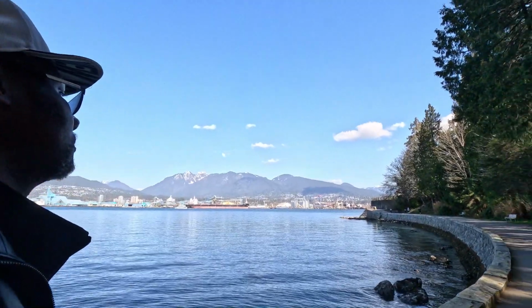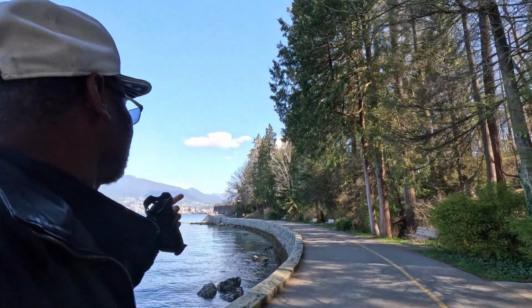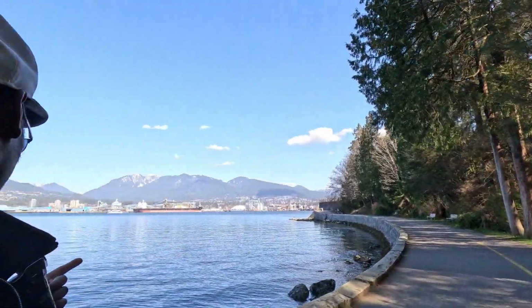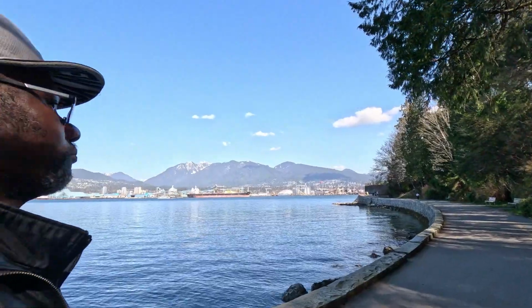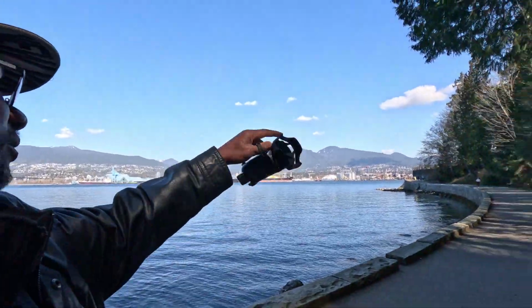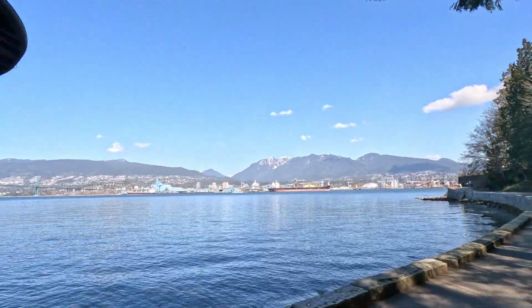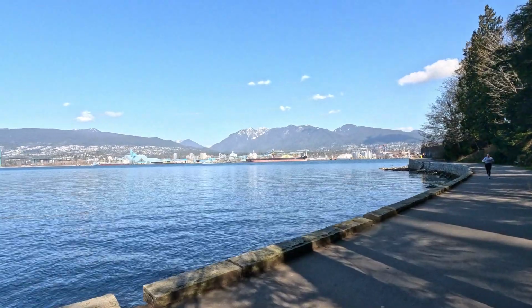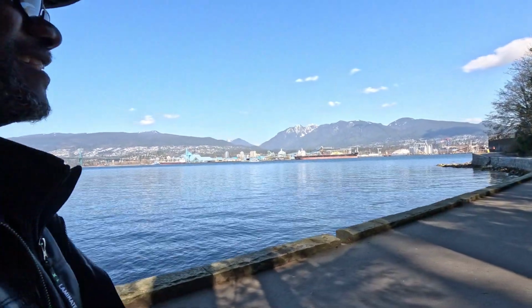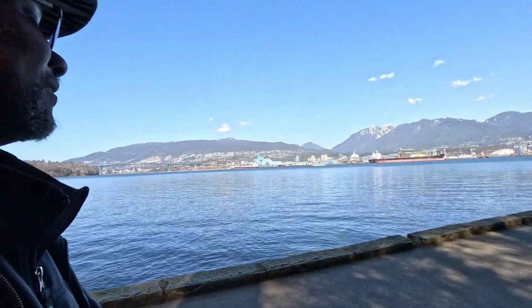All right, so let's go up, because I don't think we can. Okay, let's go around then. Then when we come back, we walk on top. So here on the seawall, walk in here. My daughter is laughing so much here.